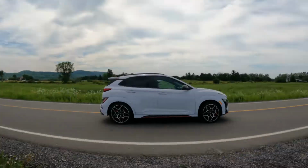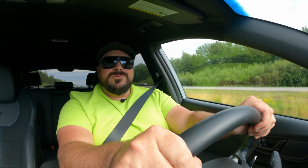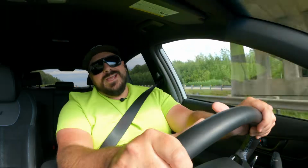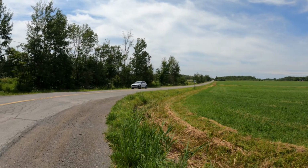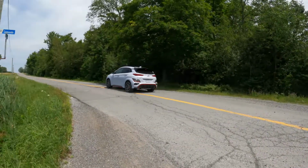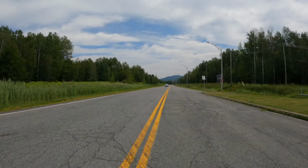Obviously, this is a performance-focused SUV, so on the road, the suspension is pretty hard. Even if we're able to change the mode of the dampers, in normal mode it's a pretty harsh ride, I could say. Still better than the Elantra N and the Veloster N, but still kind of hard for our roads here in Quebec with all the potholes and all that. So it's not a real SUV ride, I could say. It's more like a small hatchback kind of ride inside this Kona N.